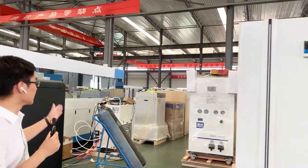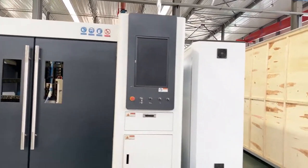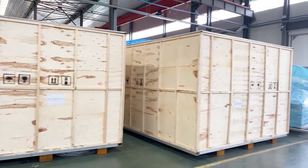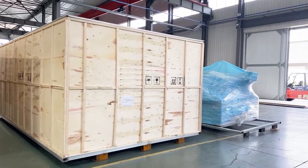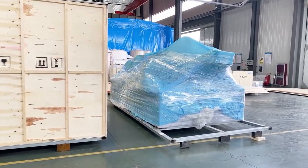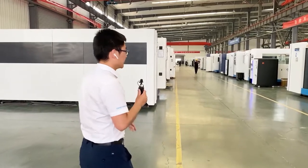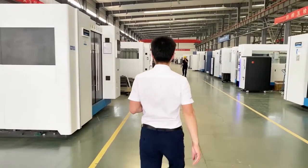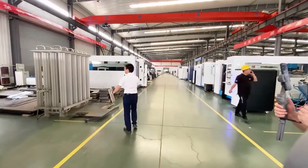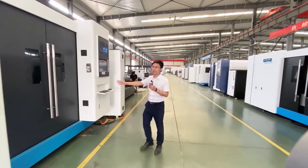Electricity cabinet and the water chiller and the laser source. This also finished machines. And here is a package done for the machine, which have already finished and going to ship out today or tomorrow. Let's go this way for a tour of the factory. This is 6 meter by 2 meter each model. This is 3 meter by 1.5 meter.